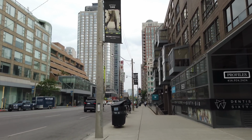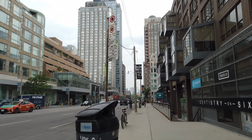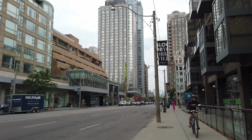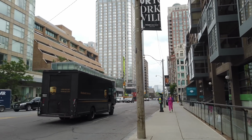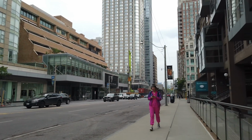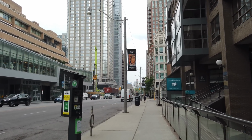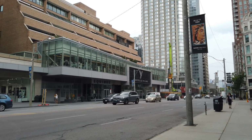So let's just head a bit further south down here on Avenue Road. I'll take us to the next building, which is literally just a block down. And rush hour is underway. I think on Fridays, though, rush hours aren't quite as busy as they are in the middle of the week.